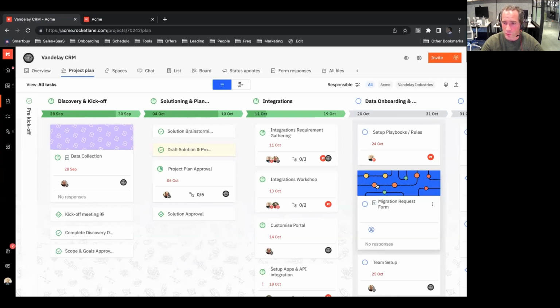These forms also can lead to automation. So you can have your customer fill out a migration request, and that will create a task at a specific phase when they fill it out. So you can update projects, you can update everything based on the values that your customer enters in the forms that they fill out for you.